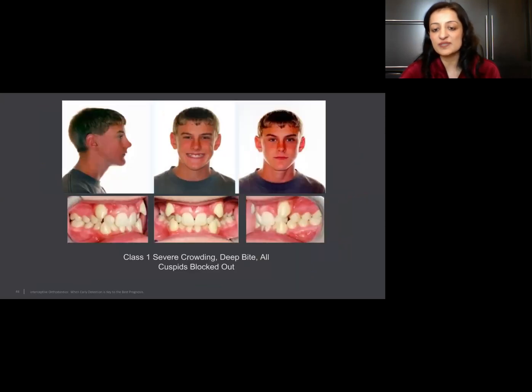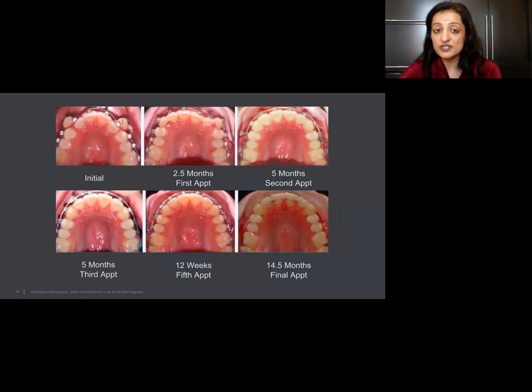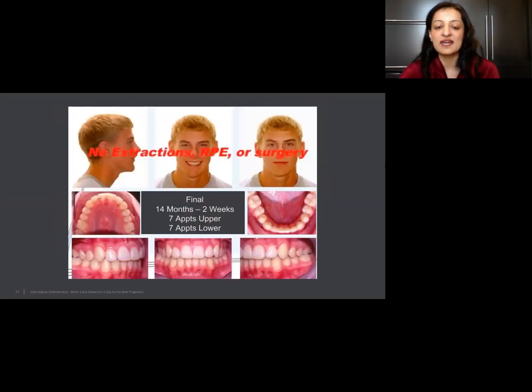Here's another example: class 1, severe crowding, deep bite, all the cuspids blocked out. Again, back in the day, we would have always said take out four bicuspids. Nothing wrong with that treatment plan. However, look at the difference in just 2.5 months. Just insane as to what can be done in non-extraction cases. Again, not all cases can do this. We often do need to extract, but there are many options to save the teeth. And then there we are, his final treatment. No extractions, no RPE, no surgery, good to go, super happy.